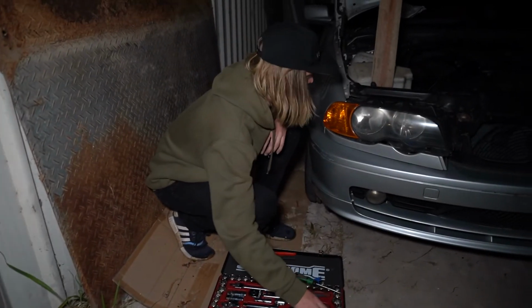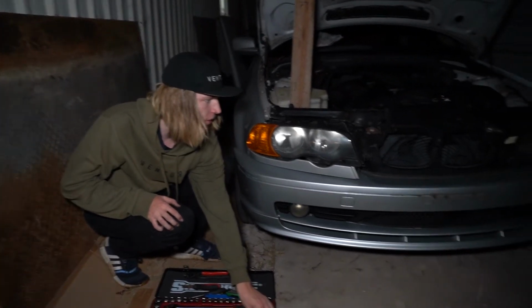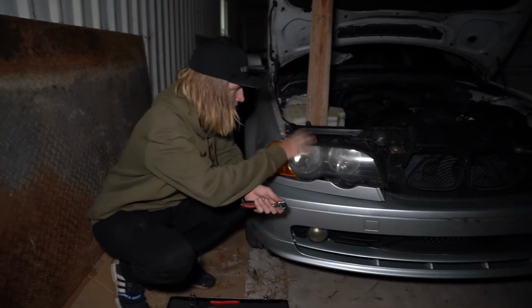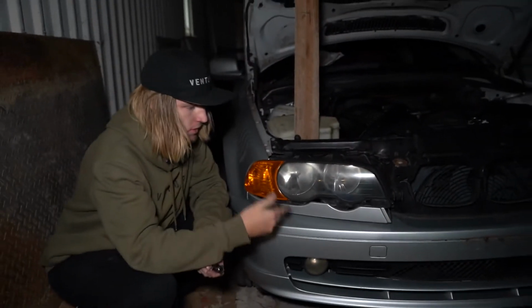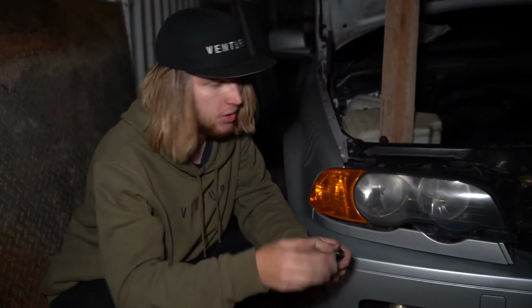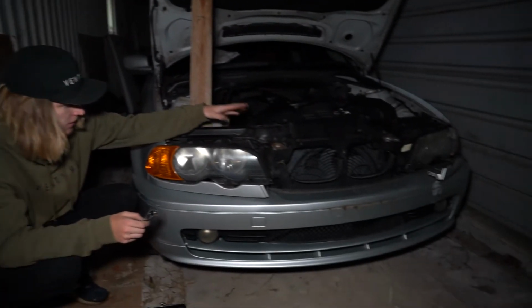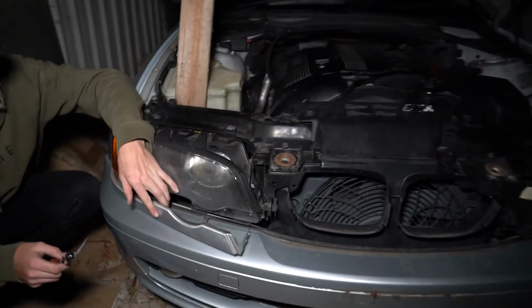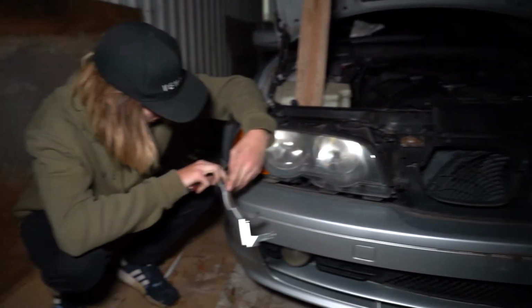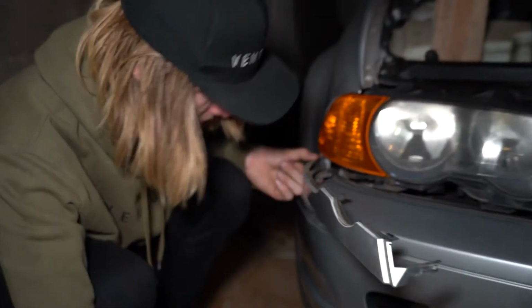So what we're doing now is, like I said before, taking off the whole front end. I think the best way to go about this is taking out the headlights to begin with, taking off the front bumper, taking off the crash supports, taking off the two front, I forget what you call them, and then taking off the radiator support. But we've got to start by taking out the air duct and the headlights and these little trim pieces there. So that's what we're going to do now. It's probably going to take us a few hours, but that's okay.